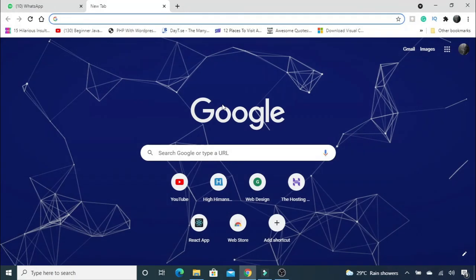So finally guys, I've shown you practically how you can buy a domain, how you can buy hosting, and how you can set up WordPress on it. I hope now you don't have any doubt regarding how to set up your site.